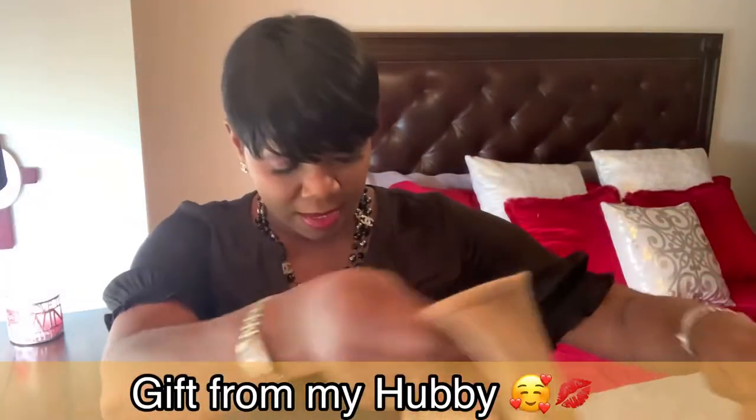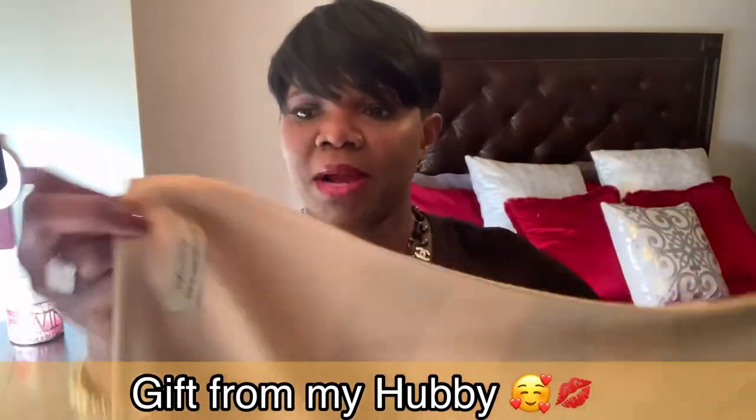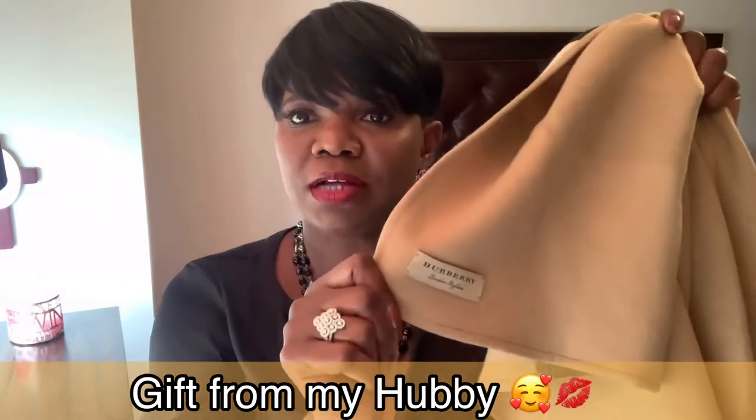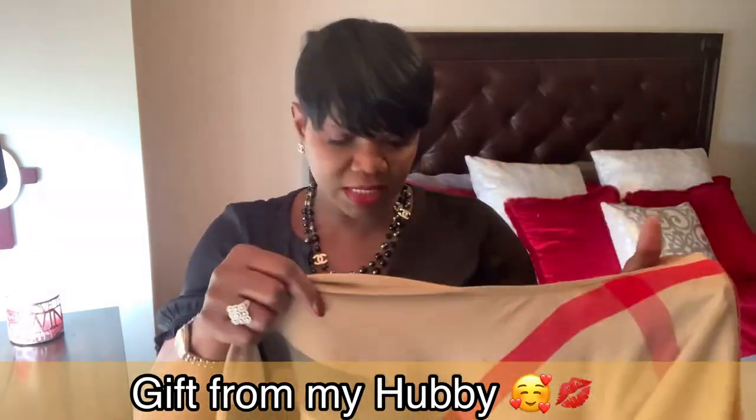So I have a Burberry poncho and it's actually reversible. You've got the traditional Burberry print with the red stripe, and I would say this is definitely my number one poncho that I commonly grab. It goes with so many different colors and outfits. You don't always have to be wearing black, you can be wearing any other color. It's kind of a neutral. And sometimes if you don't want the Burberry print, what I love about this is it's reversible. You could just turn to the camel color.